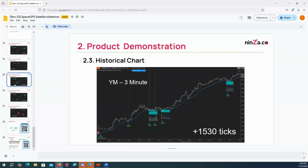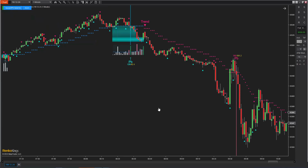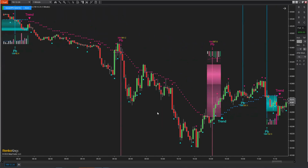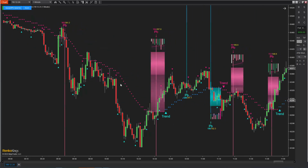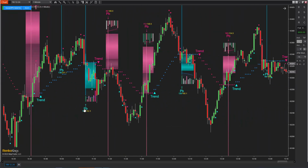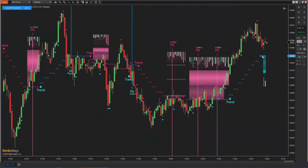This is the YM. Did I show you? I think I have a YM here somewhere. Hold on. Yeah, this is the YM from this morning. So again, it identified this pretty good, and then after that, just very much so sideways. It's also, by the way, preparing for a long here.